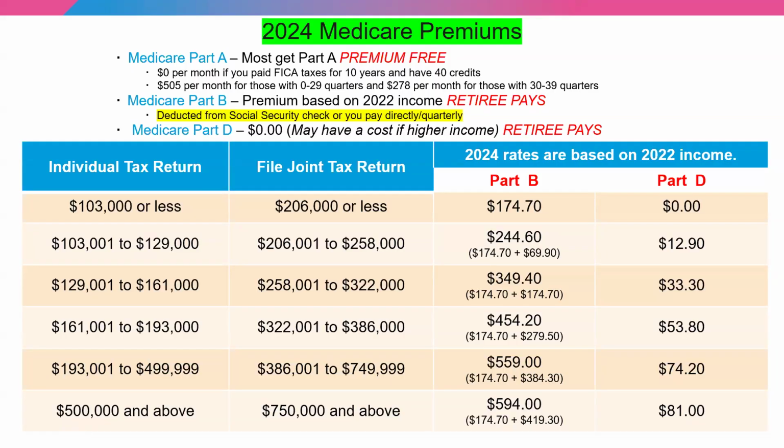Here are the Medicare premiums for 2024. At the time this presentation is being recorded, the 2025 premiums have not been released. So just keep in mind that if you're aging into Medicare next year, the premiums may be different for you.